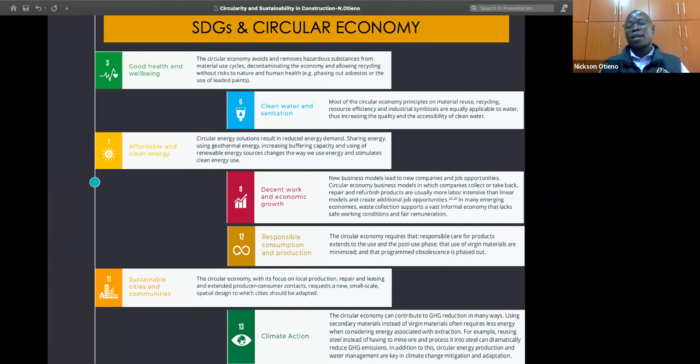Then affordable and clean energy, goal number 7. Again, we know that materials require a lot of energy in extraction, processing, and in use. So the moment we shorten their cycles by using the take, make, waste model, we end up using a lot of energy. So goal number 7 is met by that objective.